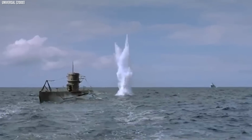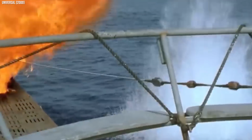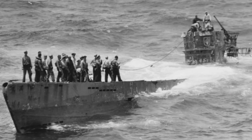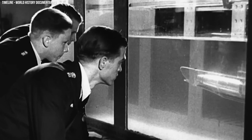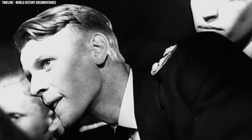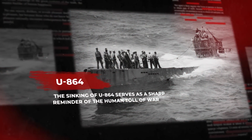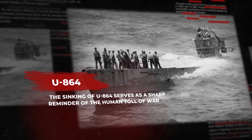The sinking of U-864 holds great historical significance for several reasons. Firstly, it signaled a shift in how submarines were hunted and destroyed, showcasing the power of sonar technology and the skill of submarine commanders. Additionally, it reflected the changing course of the war, illustrating the Allies' increasing intelligence and naval strength. Moreover, the sinking of U-864 serves as a sharp reminder of the human toll of war.